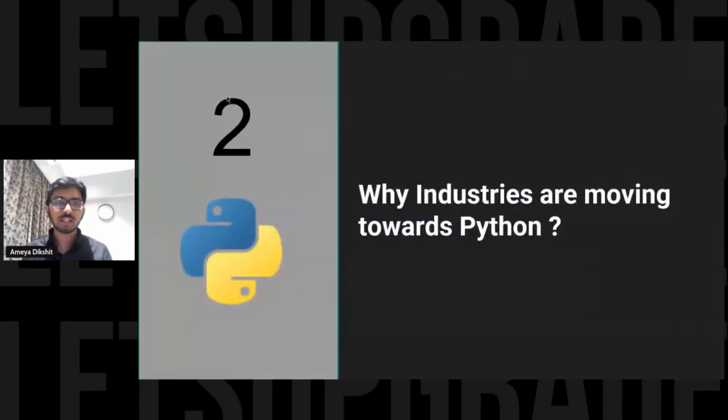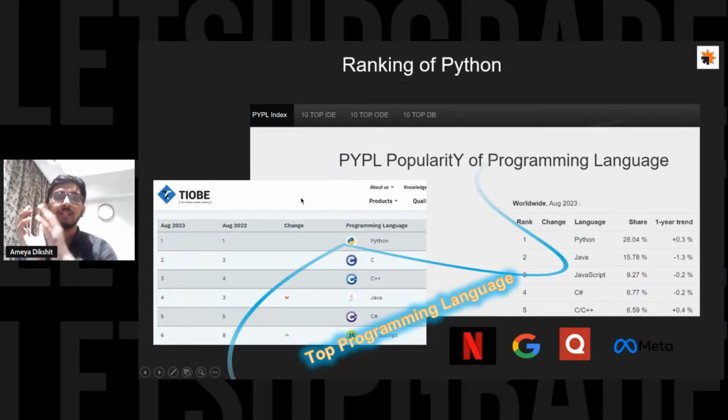Okay. Next point, why industries are moving towards Python right now. If we look at the data, we can see that Python has been trending in the top 5 since 2009, and currently it's the number one programming language. Many popular companies, or I would say industry giants like Netflix, Google, Quora, Meta, all of them are using Python as a backend. So you can see the scope of Python. Just by learning Python, you can go into your dream companies. That's why Python is trending so much these days.